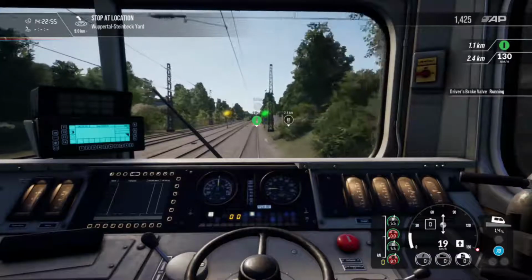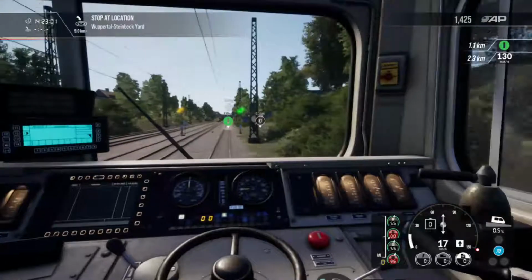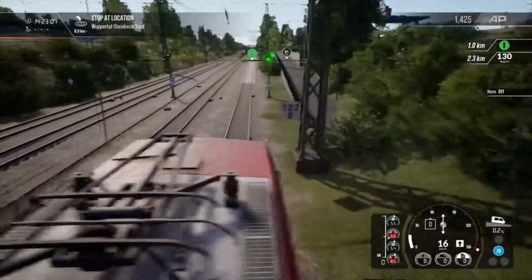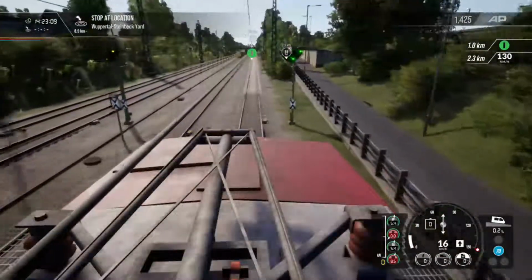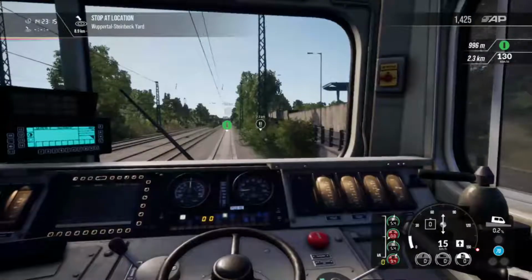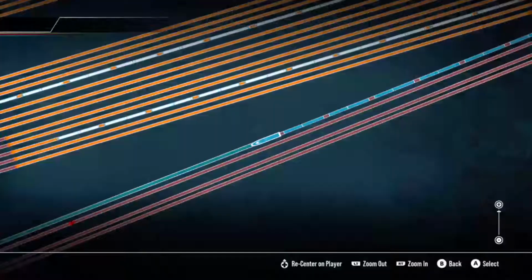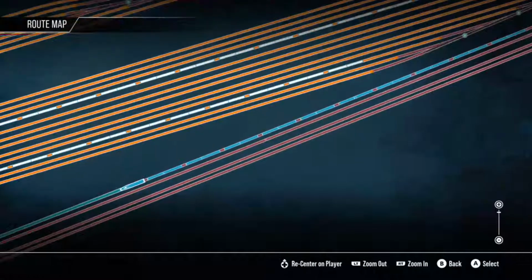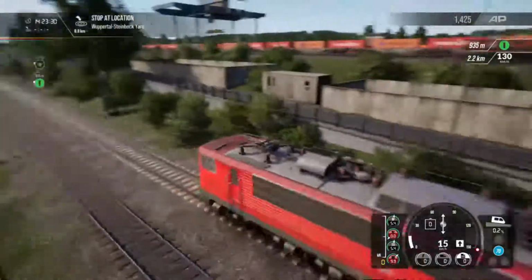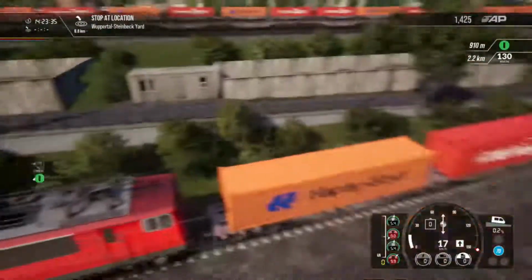All right, 9 kilometers to go to Wupertal Steinbeck Yard. Once we park this, it hasn't been too long of a train, really. Right there. It's an intermodal service. So we'll end it there.